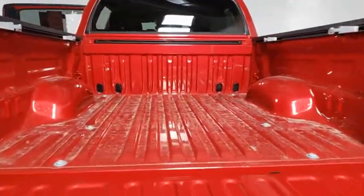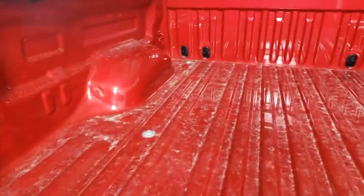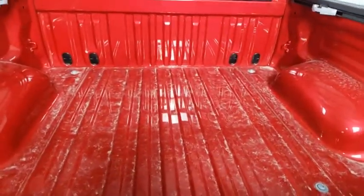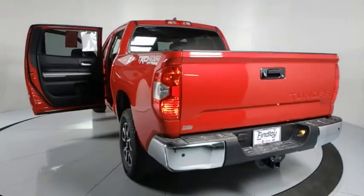With a towing capacity of up to 10,000 pounds and a payload capacity of over 2,000 pounds, the Tundra is the perfect mix of power and efficiency. This vehicle has less than 300 miles.